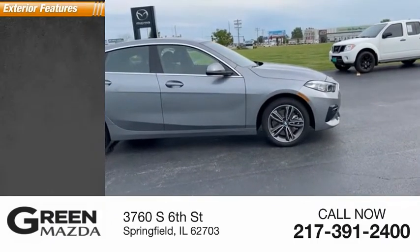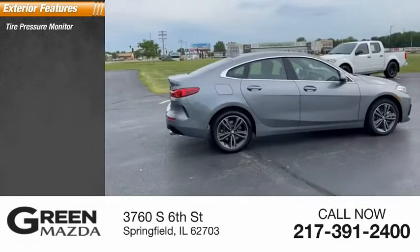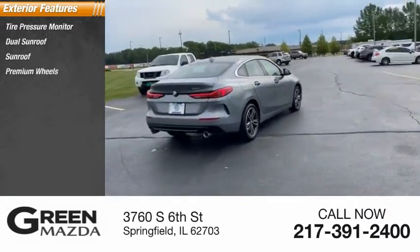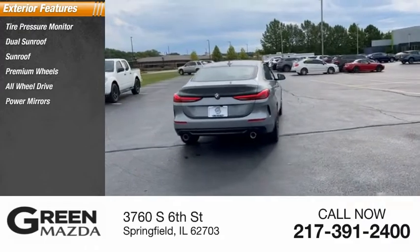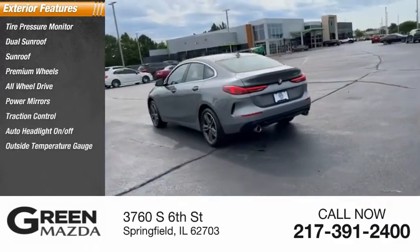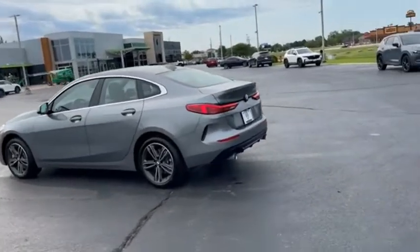Here are some of this vehicle's great options: tire pressure monitor, dual sunroof, premium wheels, all-wheel drive, power mirrors, traction control, auto headlight on-off, outside temperature gauge, power sunroof.